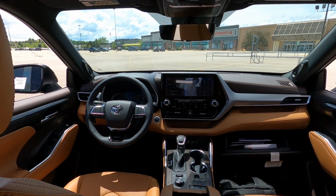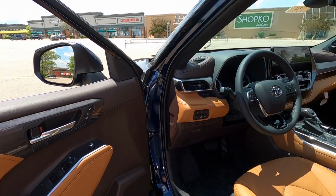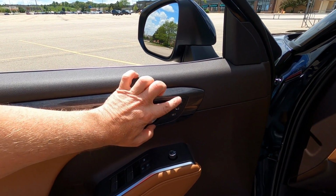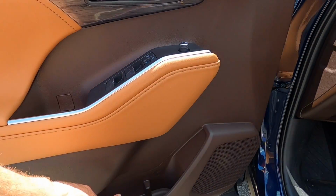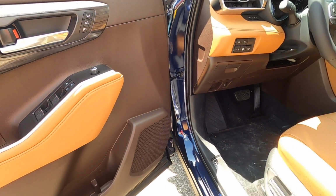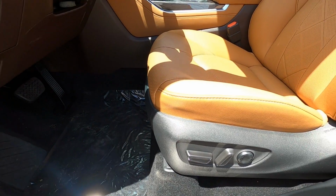Let's jump up to the driver's compartment and see what we can find. Okay, looking in the driver's compartment, first I want to point out on the door, we do have dual, or 2-position memory driver seat, just to get that out, and a bottle holder down here and speakers right here for your JBL audio system. In the door itself, you'll notice we do have the aluminum door sill protectors.